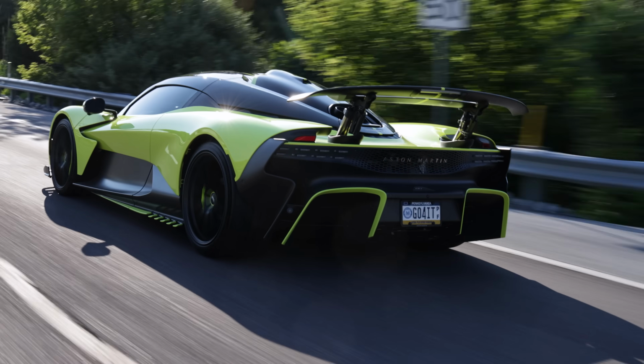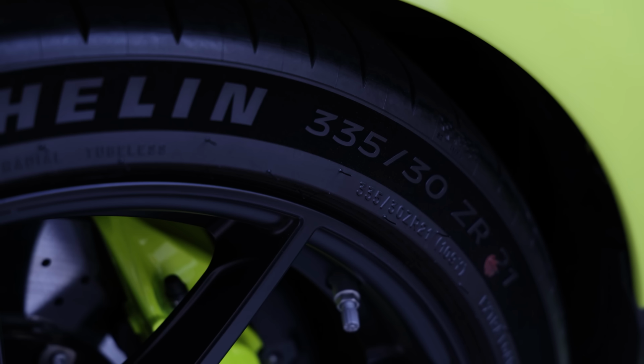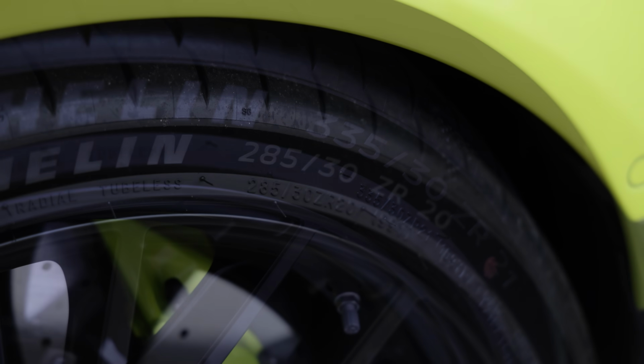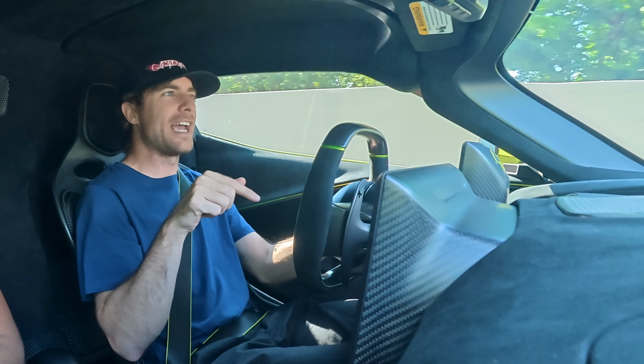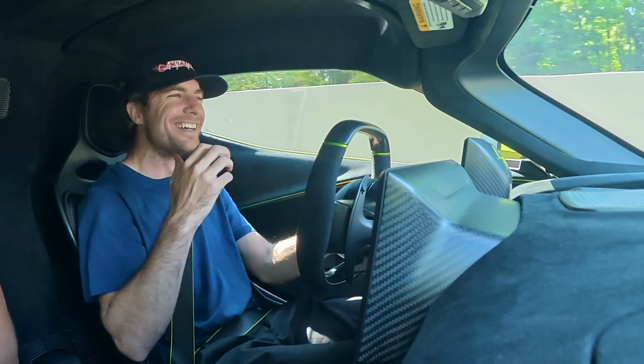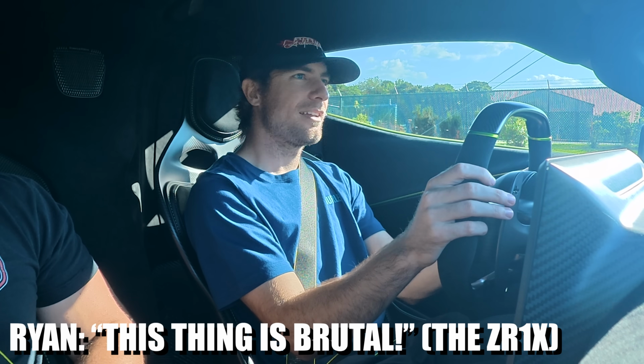Another thing you'll notice about the Valhalla is the staggered tire setup is pretty drastic. The front is 285, and there goes the zero. This thing is brutal.